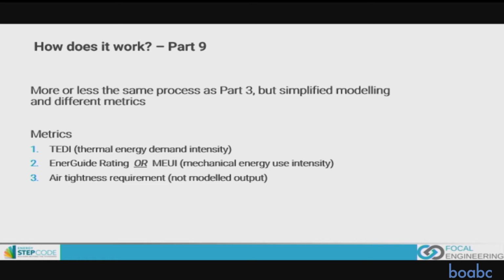So yeah, again, it's more or less the same, different metrics. We have the TEDI, that deals with the envelope performance. You have the EnerGuide rating, or the MUI. So just quickly on the EnerGuide rating. The EnerGuide rating is a slightly different approach where instead of having a fixed target of, let's say, energy use per unit floor area, you have a comparison to a reference building. This is something that energy modelers would be very familiar with from Part 3 and Part 9. It's an alternative to the floor area based approach that the step code takes.